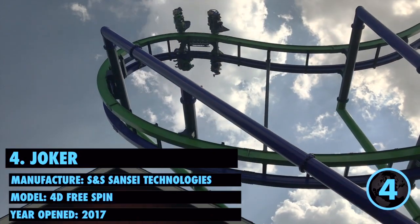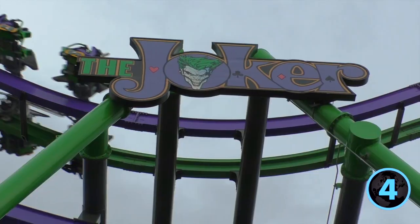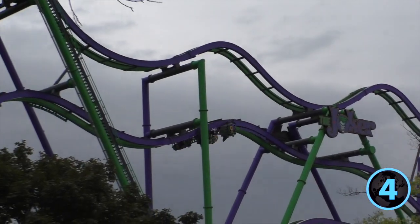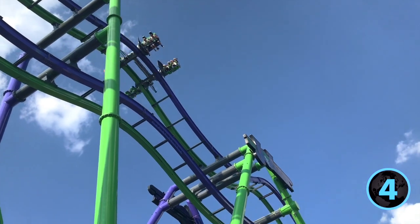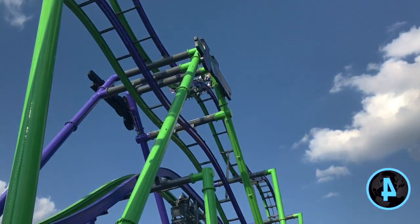At number 4, we have Batman's arch rival, the Joker 4D Free Spin. This is likely a controversial spot, as some really dislike this coaster model. However, Joker creates one of the most out of control and genuinely scariest experiences on a roller coaster.